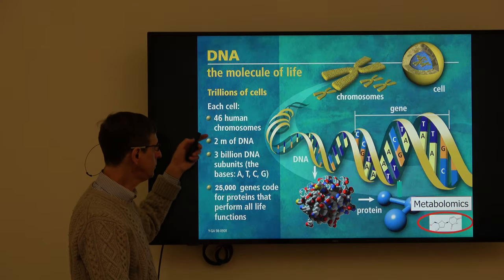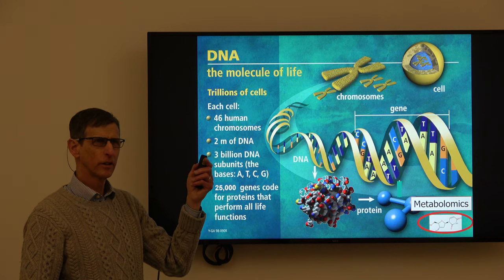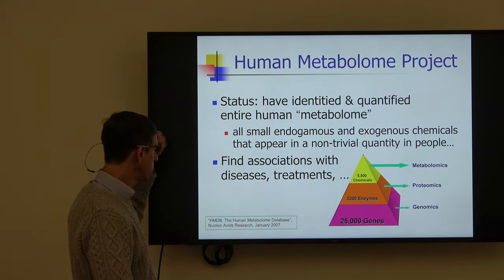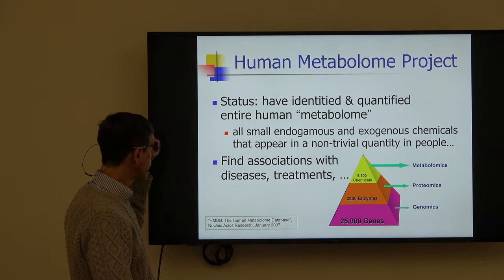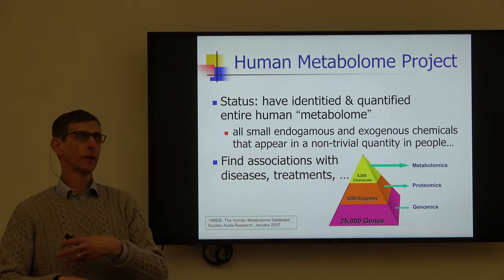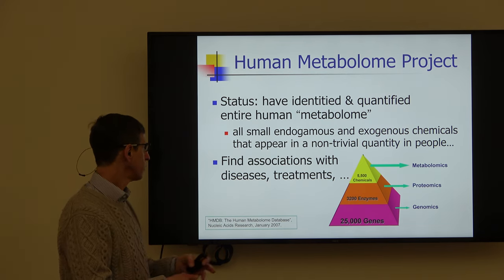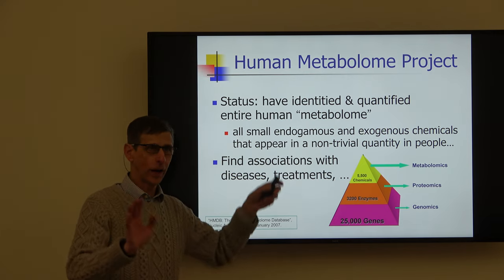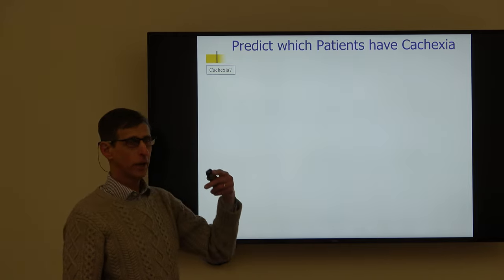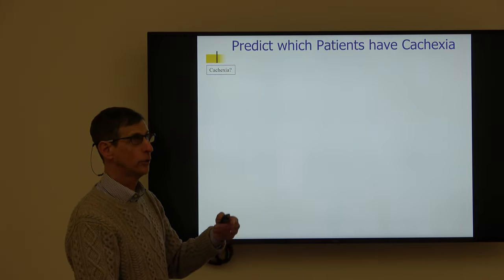Cachexia. Okay, metabolomics, small molecules. You know metabolomics? So I'm part of the Human Metabolome Project. We're trying to find small molecules that appear in the body, that are exogenous or endogenous, and trying to understand how to use this for diagnosis and so forth. Cachexia: many cancer patients have muscle wasting, and we want to predict who's going to have that.